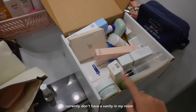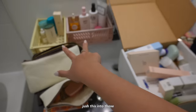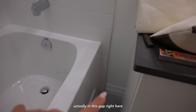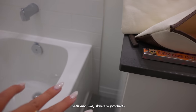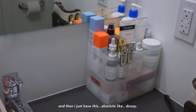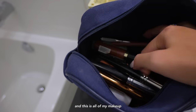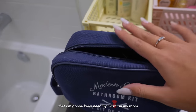I currently don't have a vanity in my room, so I'm just gonna try my best to zhuzh this into those. I should probably get some floating shelves to put all my crap over here. But actually, in this gap right here, I'm getting a rolling cart to put more bath and skincare products. Okay, I think this is the final look of these two containers. And then I just have this absolute doozy. And this is all of my makeup stuff in this one bag that I'm gonna keep near my mirror in my room.